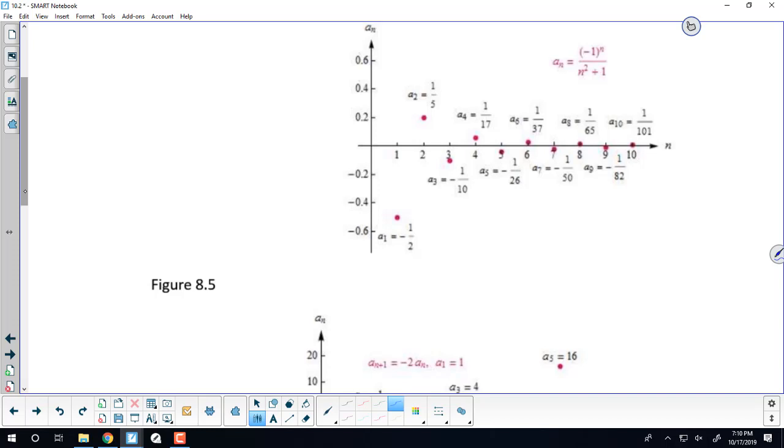So what would we say about this? Is it monotonic? No, it changes direction, right? It's like this sawtooth. So this thing's not monotonic. Does it converge? Yeah.